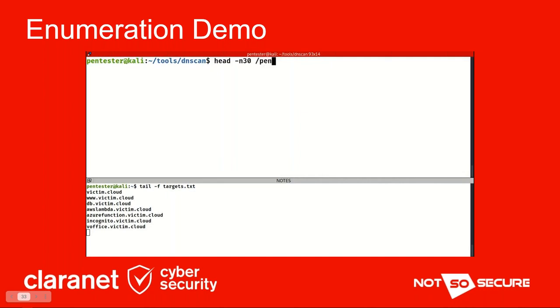We're now going to generate a username list. Now, in reality, you would do really good open source intelligence to determine the names of real people who worked at this organization, but in the interest of time, we're going to use a list of popular names. We're going to take 30 of them using this command, and we're going to save this as our popular names list.